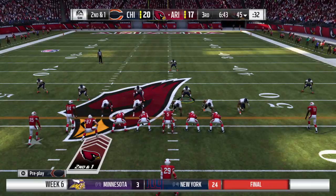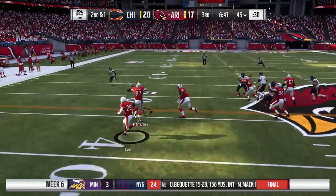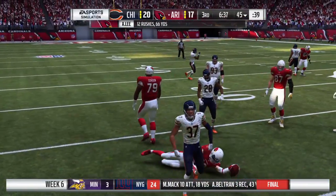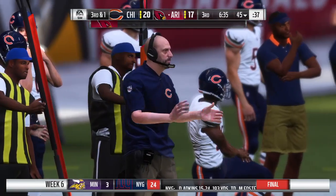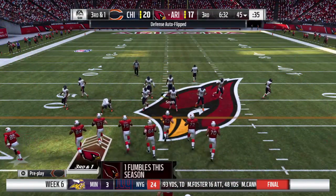All right, here we go. Green, 39. Green. Now they'll run it on the toss. And this carry not as productive. He's swallowed up at the line of scrimmage. No gain on the play, and now they're faced with a 3rd and 1.